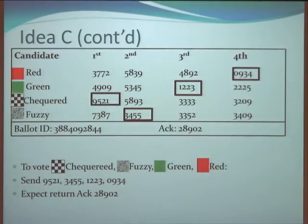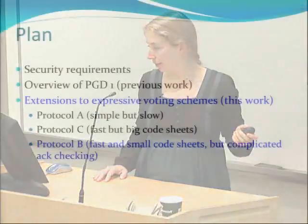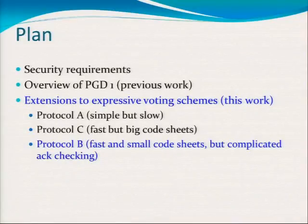All right, so the one clever idea in all of this was this last protocol, which lets you vote fast and gives you one-dimensional code sheets, but it makes the acknowledgement checking really complicated. So the aim is to make voting simple and fast and assume that a small number of paranoid voters will bother doing the rather complicated thing they have to do to check their acknowledgements, and assume that if a sufficiently large number of voters bothers to check, then it's probably okay. So this is the trade-off.